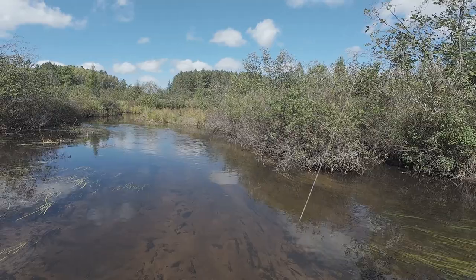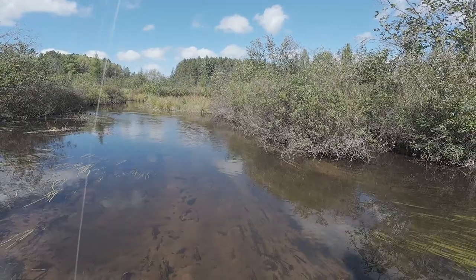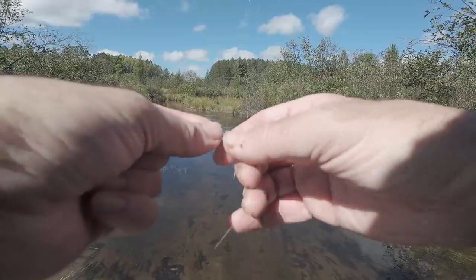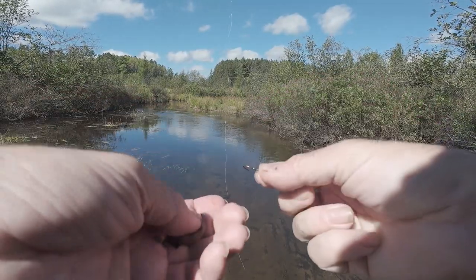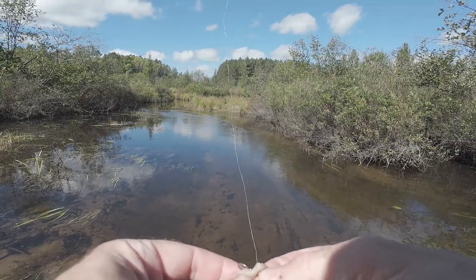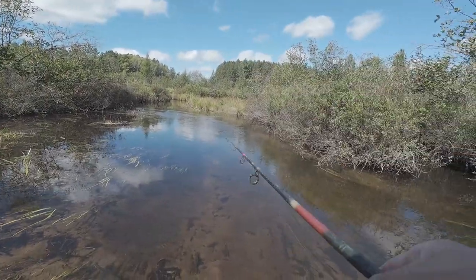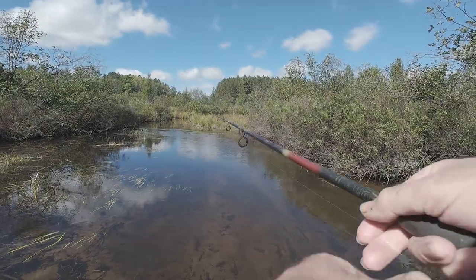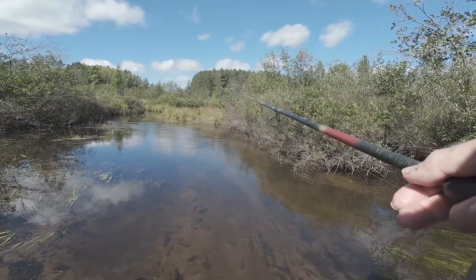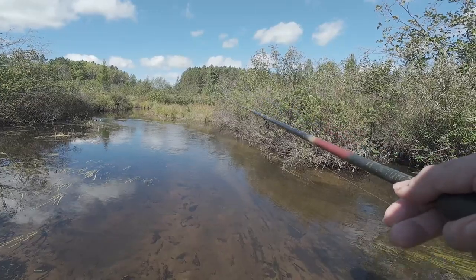There's another one about the same size swimming in the foot of the rip, end of the deep spot right there in front of us. Well, I appreciate you watching the video. Especially if you're this far into it and you're still watching. Throw it back up to the rapids again, because they'll float right past him. See if he comes out after it. Nope, he didn't.